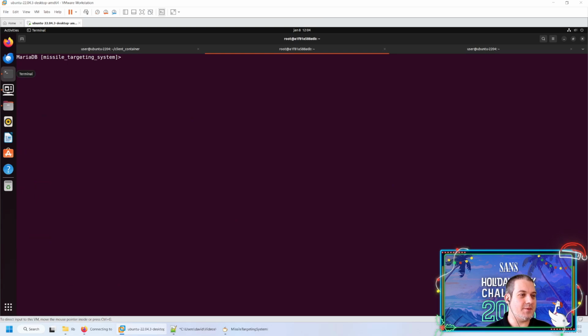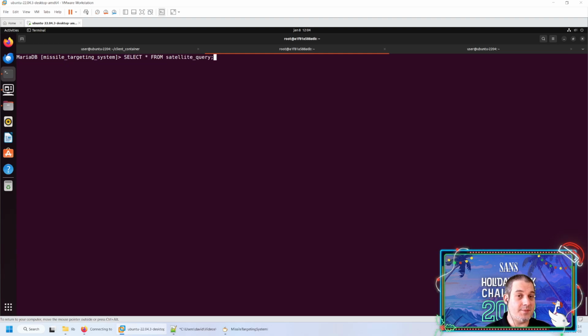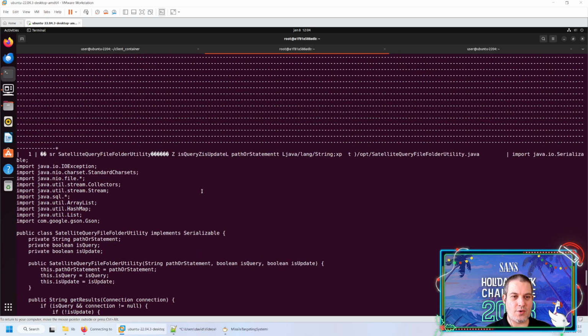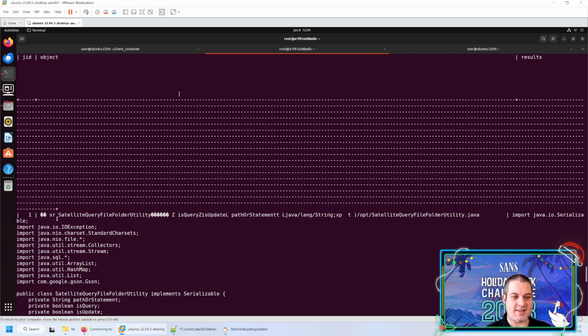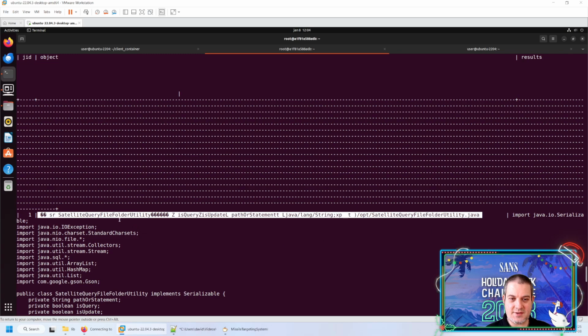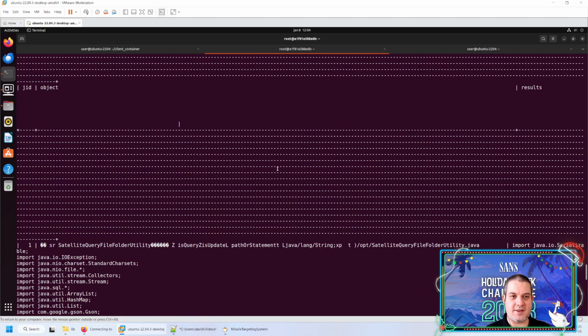The other table that we saw was satellite query. So just as a reminder, we had messaging pointing mode. There's also satellite query. Now this will be an interesting one because we see here some Java code, and that's seemingly the only thing in this database. But it looks like it's actually some serialized data in there. And this is the third column.